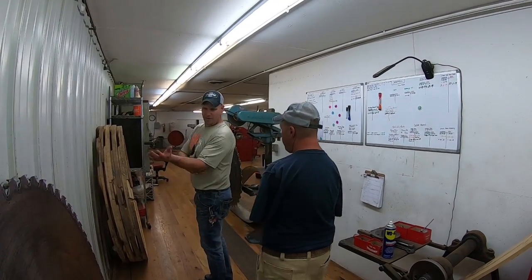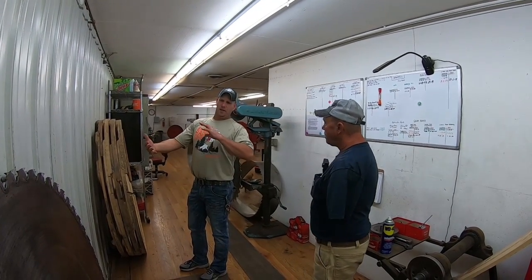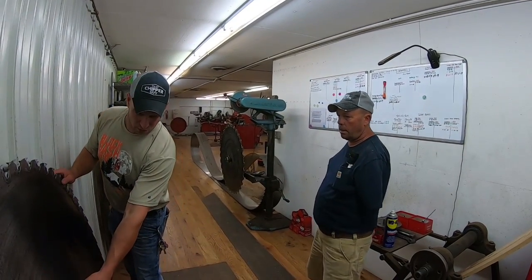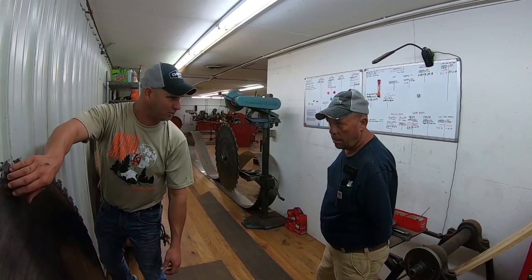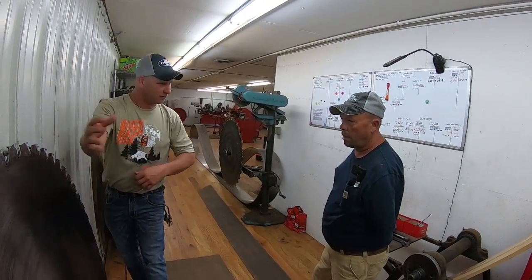Now when you're sawing, these saws are hammered for certain RPMs. Heat expands metal, so say you warm the eye up, then it expands the metal in the eye. Well, the rim's cool, so it's going to turn into a soup bowl, and then that son of a buck's flopping and doing it.